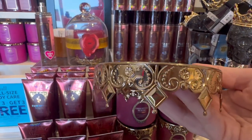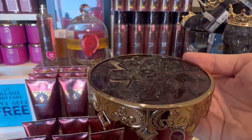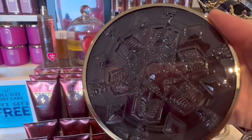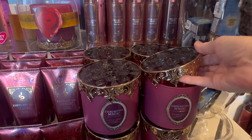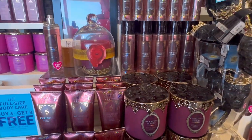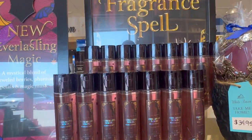I thought this was very pretty. I went ahead and slowed it down so that you could get a better look at it in detail. It kind of reminded me actually of a snowflake but with skulls in it. But I thought it was actually very pretty. I honestly contemplated buying the candle just for that.